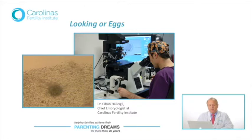So going back to what happens with the tube of ovarian fluid that we immediately pass down to the embryologist, who finds the egg, as you see on this picture, in a heap of ovarian cells, and calls it out, so that we can move on to the next set of follicles in the patient.